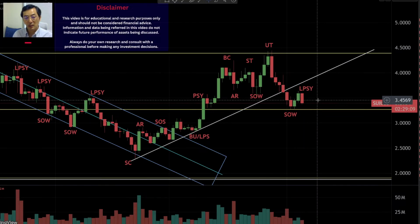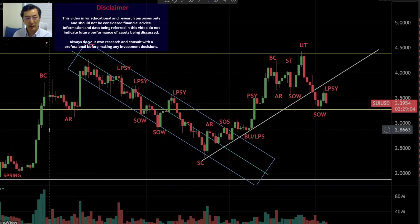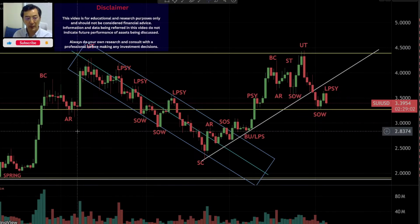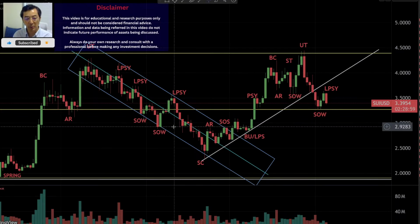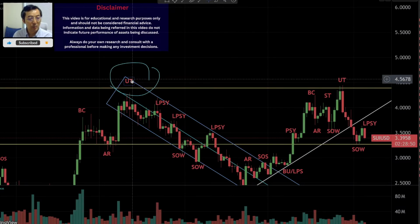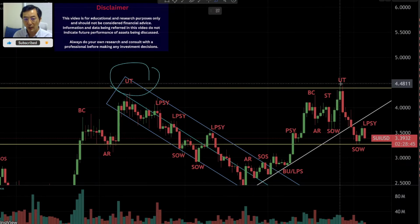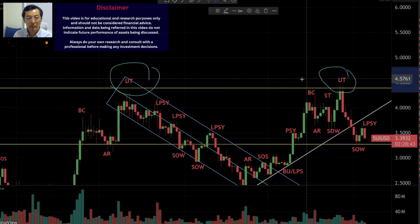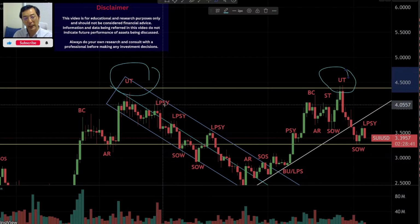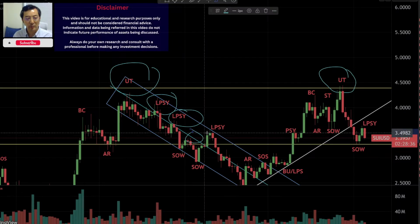So if we take a look at what happened a few months back, since late April, early May, all the way to mid-late June, we look at this upthrust over here. Let me drag the chart down a little. So in mid-May we had an upthrust, and now in late July we have another. What happened after the mid-May upthrust was, actually, there were 4 LPSYs.